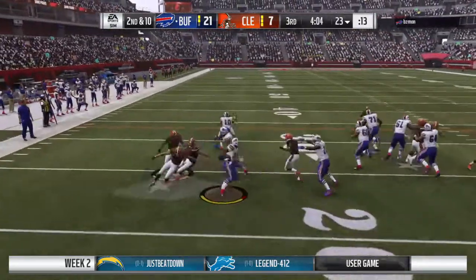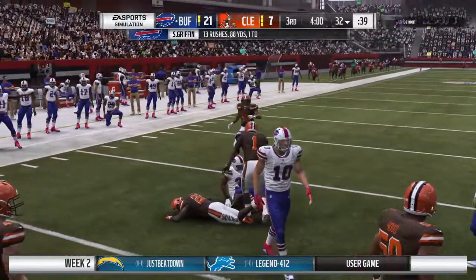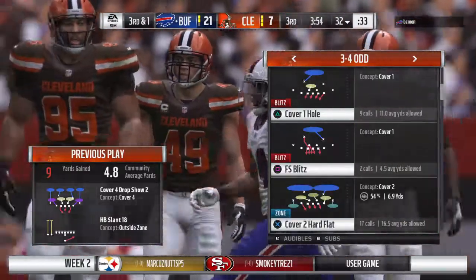And on the ground they go with a running back. And he'll work his way across the 30 to the 32. Pretty good running there, 9 yards. Sets up a 3rd and 1. That's a really good job right there.